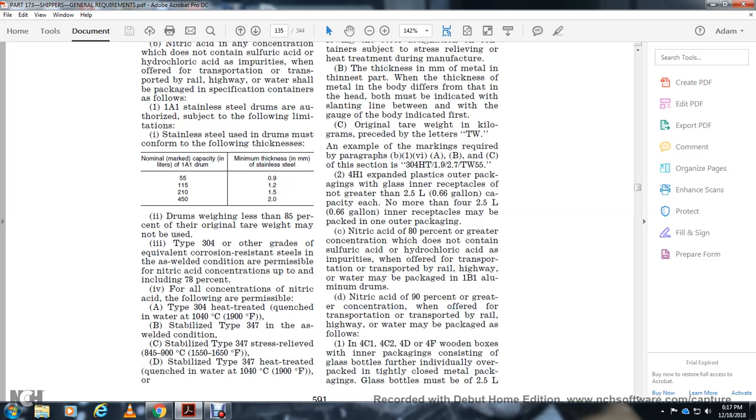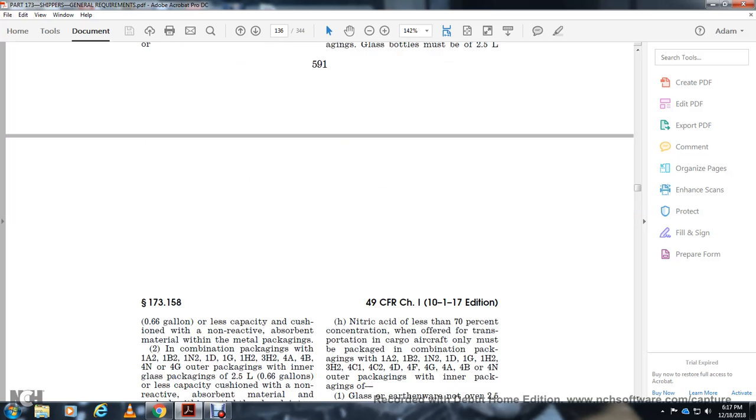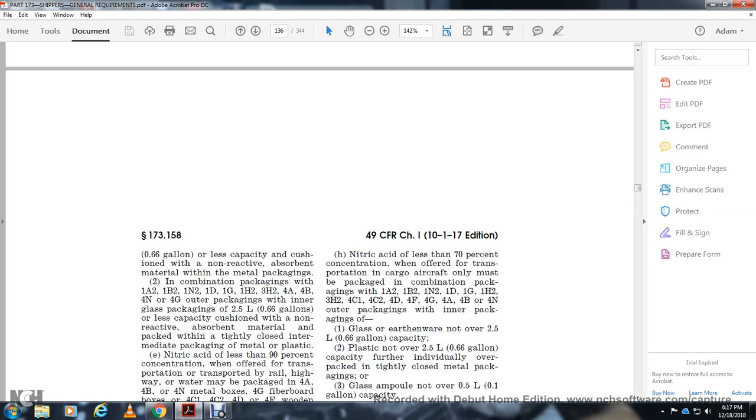Nitric acid of 90% or greater concentration, when offered for transportation or transported by rail or highway or water, may be packaged as follows: in 4C1, 4C2, 4D, and 4F wooden boxes. Inner package consisting of a glass bottle, further individually overpacked in tightly closed metal packaging. Glass bottles must be 2.5 liters or less capacity, cushioned with a non-reactive absorbent material, with metal packaging in combination packaging with 1A2, 1B2, 1N2, 1D, 1G, 1H2, 3H2, 4A, 4B, 4N, 4G outer package. The inner glass package of 2.5 liters or less capacity is cushioned with a non-reactive absorbent material, with the package tightly closed, with an intermediate package of metal or plastic.